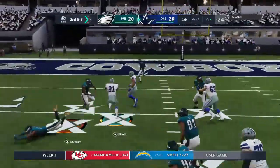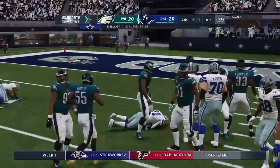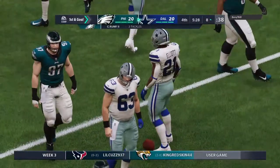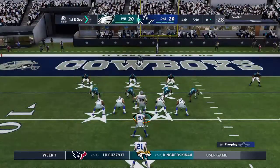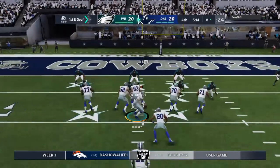Here's Elliott. And they've got it inside the 10 at the 8. Bit of a surprise. They ran it on 3rd and medium. Proved to be the right call. 1st and 10. A field goal could get them the lead, but it might not be enough here as they come up on 1st and goal.